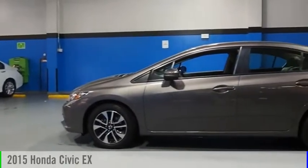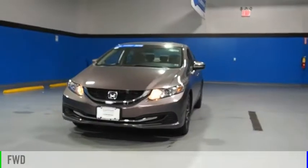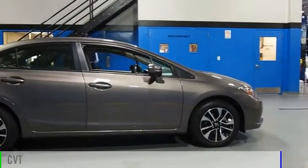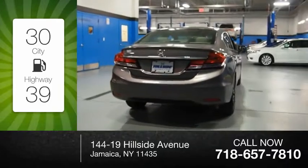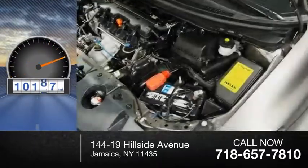You are going to love the 2015 Civic. This vehicle is powered by a front-wheel drive, 4-cylinder, 1.8-liter engine, and comes with a continuously variable transmission. Great fuel efficiency saves you money by requiring fewer trips to the gas station. This vehicle has less than 15,000 miles.